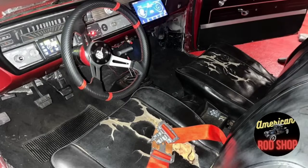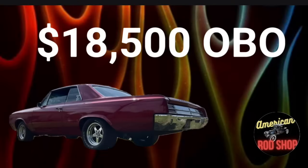Seller's asking $18,500 or best offer, but will consider trades for a 68 or 69 Chevelle.